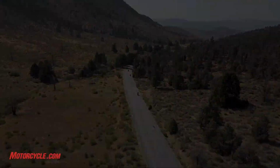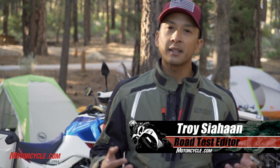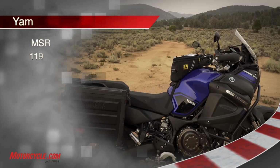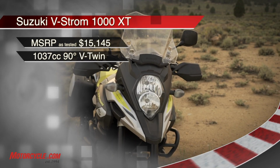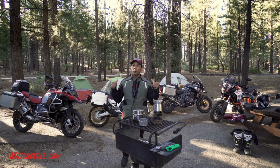When it comes to exploring the world, adventure touring bikes are the way to go, especially if you don't want to be confined to paved roads. So for this test, we've brought 7 of the biggest and baddest adventure touring bikes on the market. We've got the Yamaha Super Tenere ES, the Ducati Multistrada 1260S, Suzuki V-Strom 1000 XT, and then 4 of the biggest heavy hitters, the ones behind me.